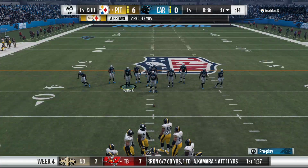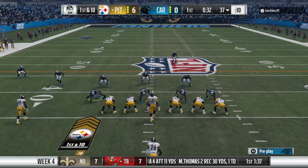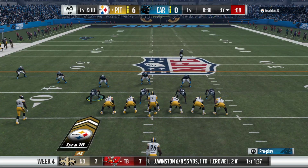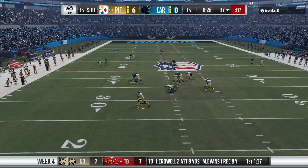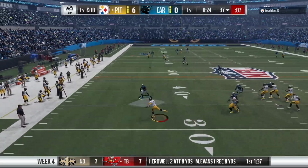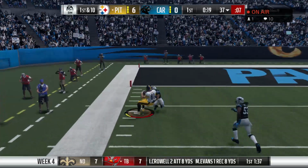As if he didn't have enough to think about on that route, the comeback route, coming back to the football and catching it, decided to make sure he toe-tapped and kept himself in bounds. And that was spectacular, but on the comeback route, maybe a little easier to deal with the sideline since you've got better vision of it, I think. And that's caught inside the 30.